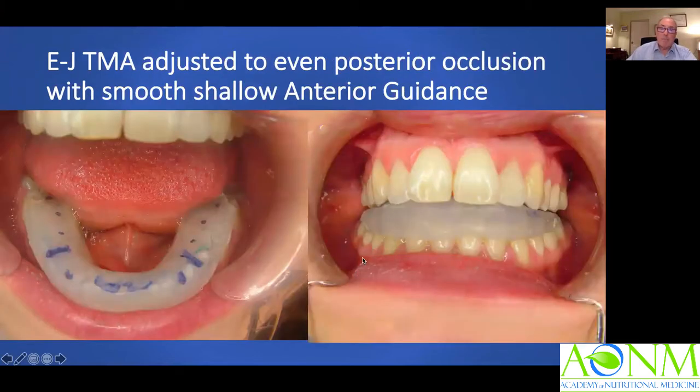And she has a nice smooth, shallow. This smoothness and shallowness is important. If you're going to put a piece of plastic in the mouth, it's got to be conducive to muscular harmony and not in any way create any roughness or any kind of discrepancy in the bite. So it's got to be even and it's got to be smooth. And it's got to have a mutual protection, the front teeth taking the lateral pressure of all movements and the back teeth taking all the vertical pressure.